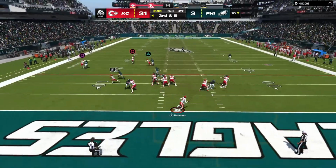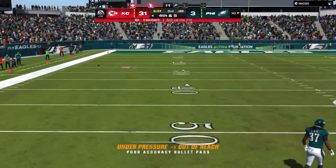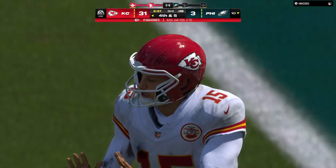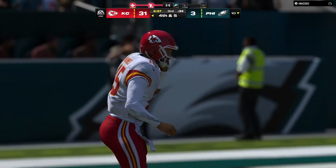They go play action. Now Mahomes, he's going to rifle one deep left side. And unable to connect. Incomplete. I'll give them credit. They took their shot, but it's going to bring up 4th down.